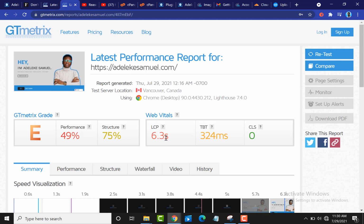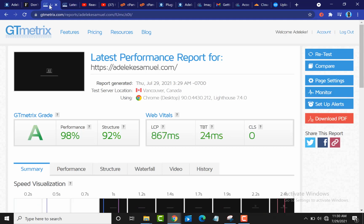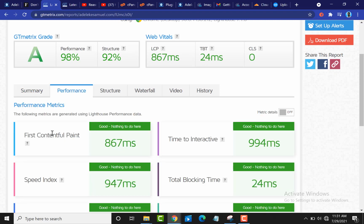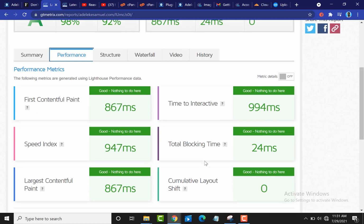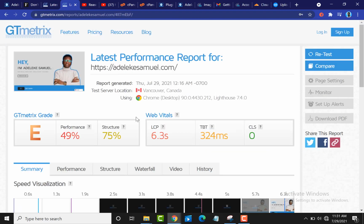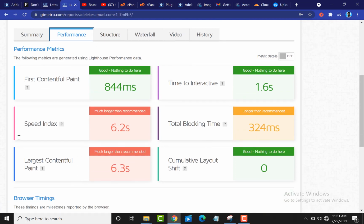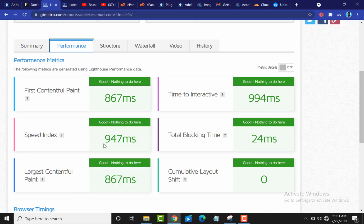Can you see the difference? We have well optimized this website, which is my personal website. Look at the performance. First, so you can read the meaning of all of this stuff. Can you see? Everything is just green. Let's look at this. Can you see? Red, yellow, a combination of different colors. Speed index was 6.2 seconds. Let's look at this. Can you see the difference, guys? This is less than a second. So, guys, I think this is enough.